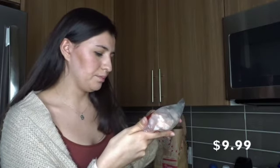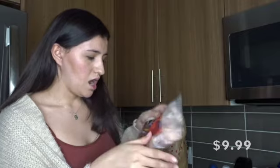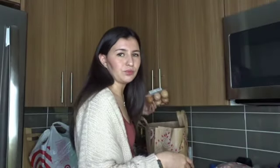And then I got this Argentinian red shrimp peeled and deveined. Just so I can put on the rice or with my salad as well. I'm very weird and I like to eat shrimp raw, so I will probably just do that as well. And then I got 6 eggs.